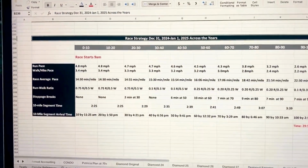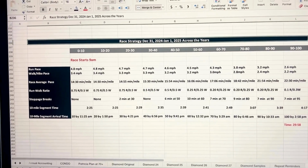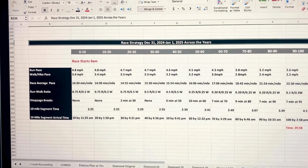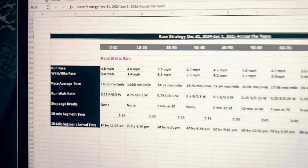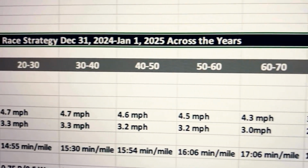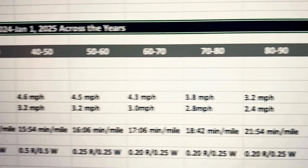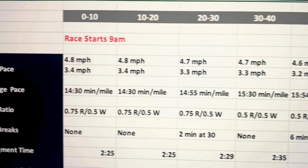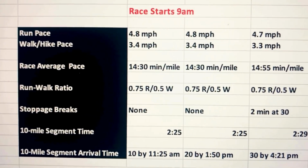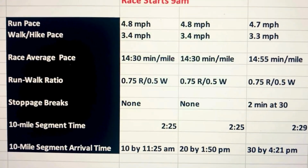So this is a quick overview on the race day plan for the 100-mile at the end of the year, and it's organized in segments of 10 miles, as you will see here: 10, 20, 30, 40, all the way through 100. And you can also see that these are some key targets and metrics that I want to keep in mind as I run each of those 10-mile segments.